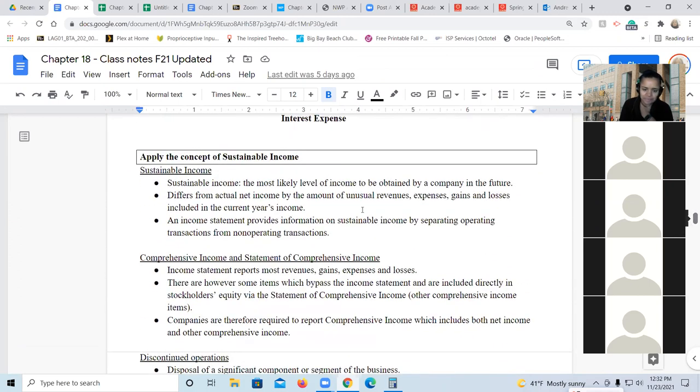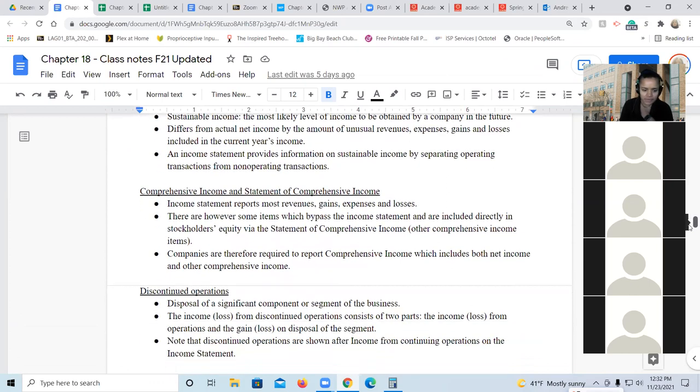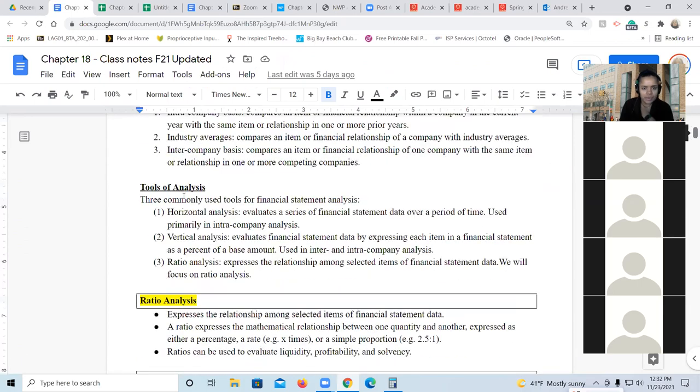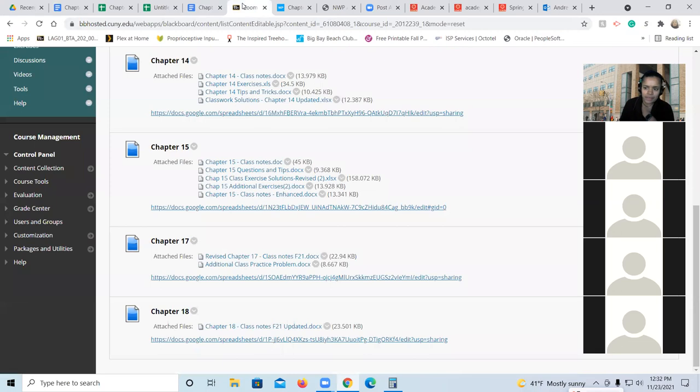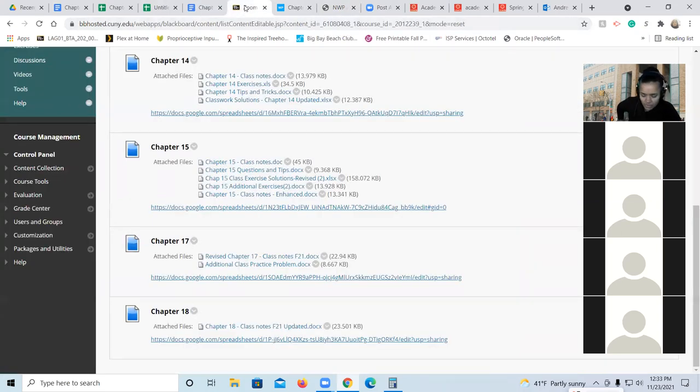And then the last part of the chapter is about different types of income, specifically comprehensive income and discontinued operations. So next time when we come together on Tuesday, we will spend the whole period doing that, and the next class after that, and then we should have wrapped up chapter 18. I may have to cut one or two additional examples that I would have done, because I've lost at least an hour, if not more, of the time on chapter 18 today. But I think it was time well spent, given the questions people had and the confusion that was hopefully clarified.